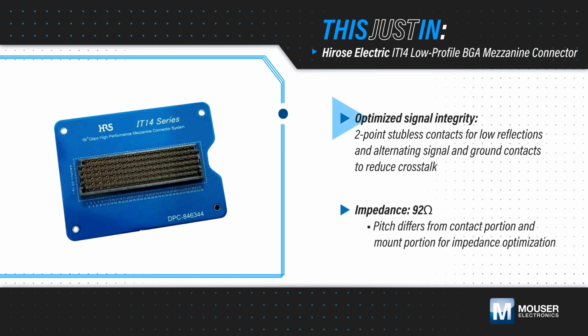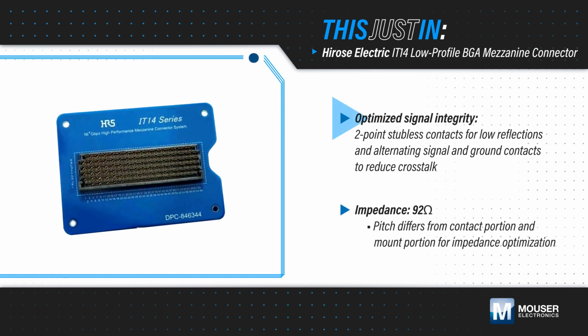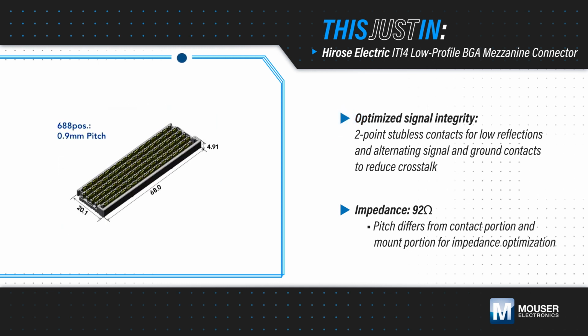IT14 connectors offer excellent signal integrity with a stubless 2-point contact for low reflections, and signal and ground contacts that alternate in each row to reduce crosstalk. The connectors have different pitch between the contact and mounted portion to optimize impedance at 92 ohms.